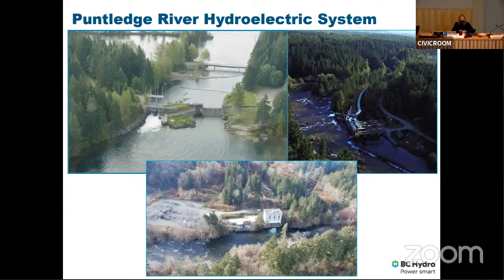So top left is the Comox Dam. It's about 300 meters from the outlet of the reservoir. So it's not within the reservoir, it's actually within the river channel. And so we have two spillway gates and an overflow spillway when flows come up. And then on the right top is the diversion dam, which I mentioned, where water enters the intake to the penstock and our minimum fish habitat flow. And that's also the area where we release water for flood risk management. And then the bottom picture is the Puntledge powerhouse, generates about 24 megawatts and helps keep the lights on in the Comox Valley.